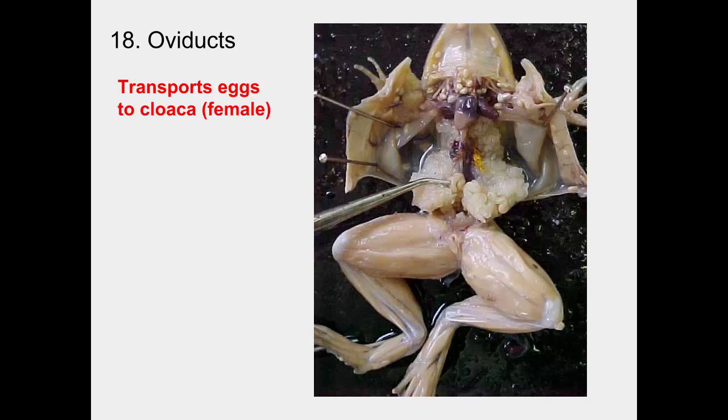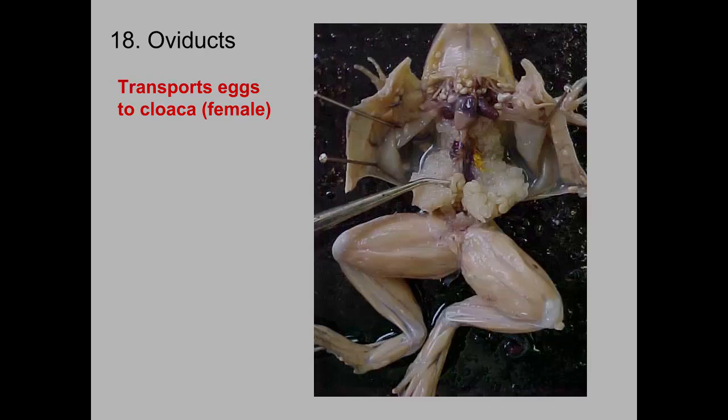What's disgusting? Ew, please don't tell us that. That's the oviduct. I don't know what those are. Did the egg thingies explode or something? No, they just weren't there. So this frog probably just had released the eggs. So the eggs weren't there, but the oviduct was there. So yeah, that's the oviduct.